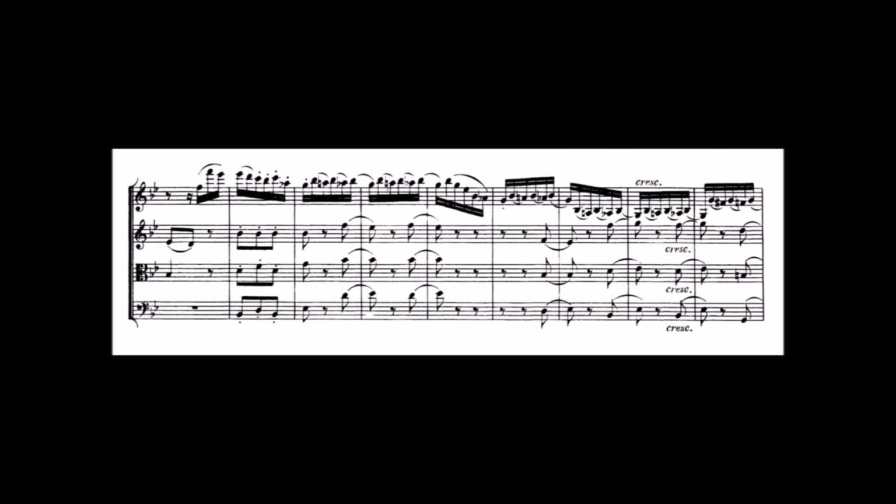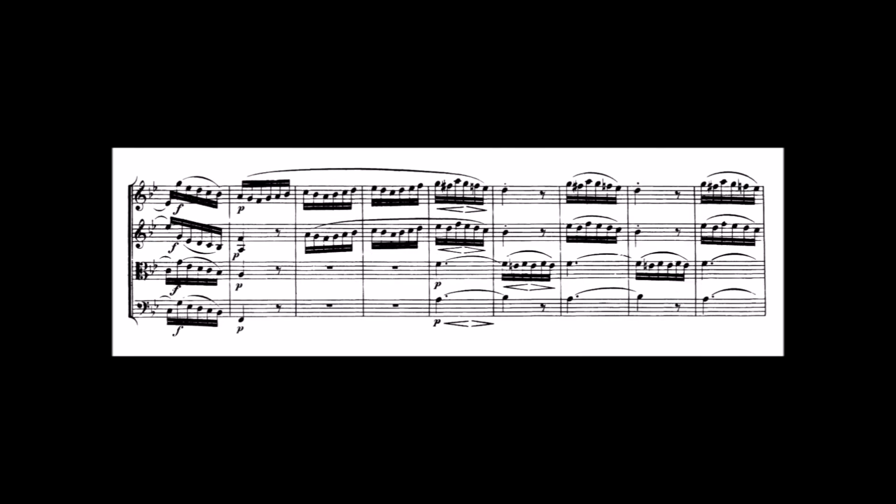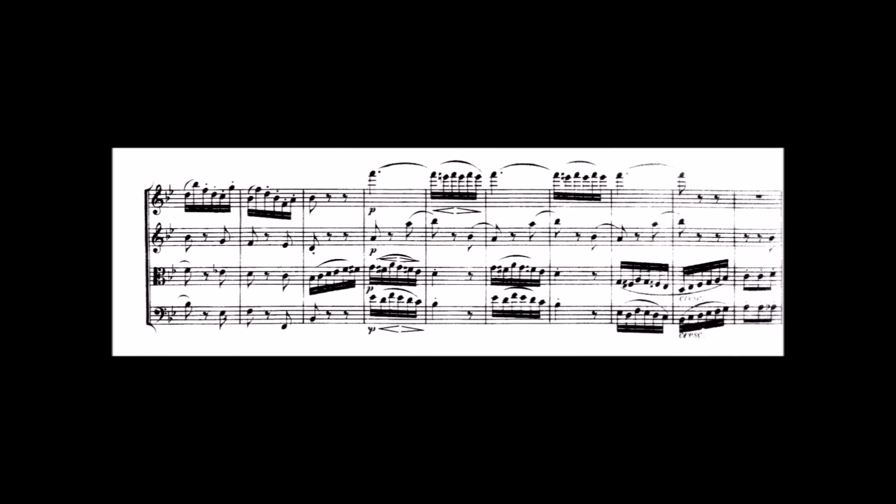What we have here is instead a restatement of the transition, but enlarged by a couple of measures that facilitate a doubling back into B flat major for the arrival of the second group in the tonic key. And things just got a whole lot more complicated, for now this can no longer be considered a sonata rondo movement, as there has been no development whatsoever.